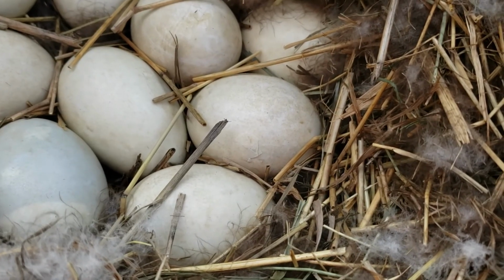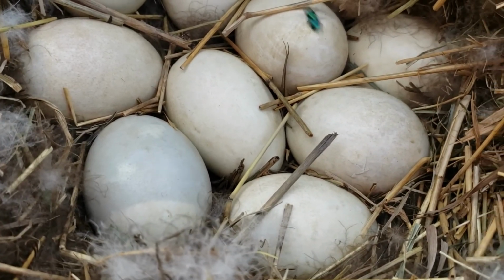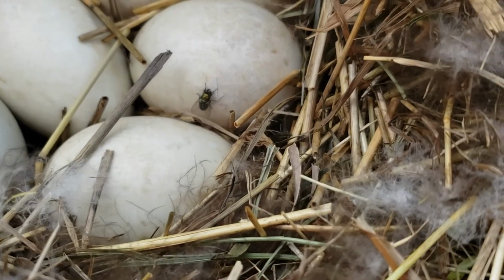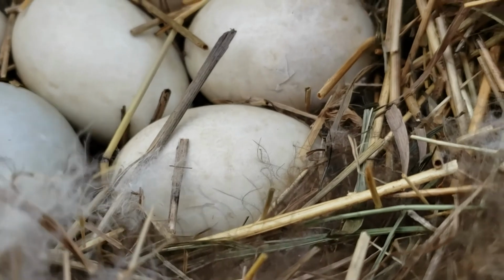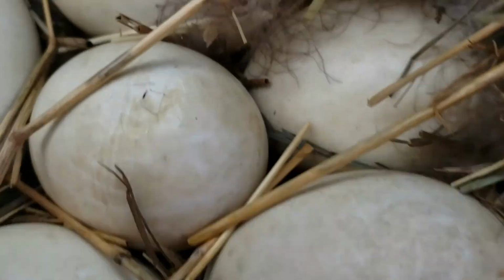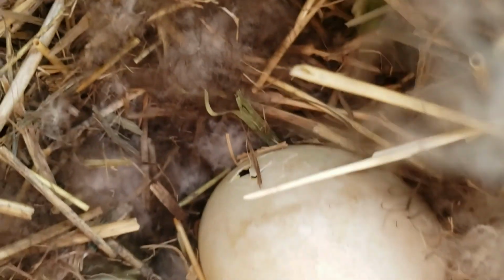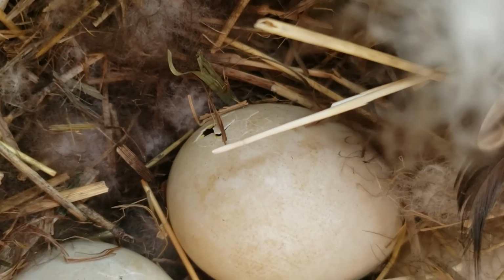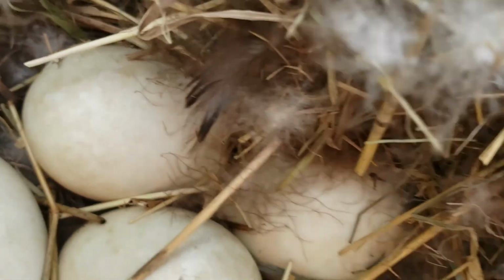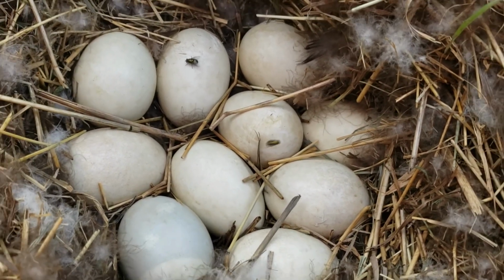Okay, we're back at the duck nest. It is, what's today? Tuesday evening? You can see there's a duck in that one there. And if you look closely, these... Oh, there's a fly on there. If you look closely, these eggs are actually moving. Right here. So she does have babies in here, and these are going to hatch very, very soon. You see them move? Did you see it? Yeah. So, this is pretty exciting. So that's our update. Tuesday evening.